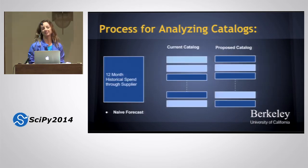So the process for analyzing the catalogs, how exactly do we do it? So we do a naive forecast of the historical 12-month spend through that supplier, and then we combine both of the catalogs. So we have the current catalog and proposed catalog, and we only want to look at the products from which we have purchased. So if a current catalog has 1 million plus items, but we actually only purchase 10% of that consistently, those are the 10% that I'm trying to analyze.